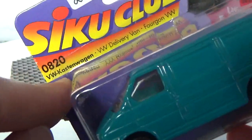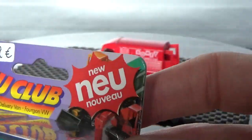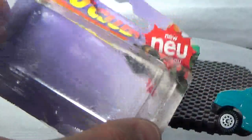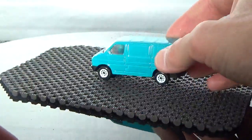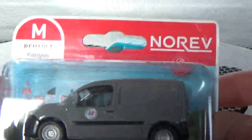Here it says in 3 languages: VW Kastenwagen, VW Delivery Van, Fourgon VW. This was new back then, so this is, I think, from the 90s, already kind of old. These are the old packages that were still glued. Nowadays you can just take these out with no problem whatsoever. Nice van. Doesn't say anything on the bottom except for the name, Siku, the brand, the Diecast brand. Painted headlights. And next up we've got Norev.